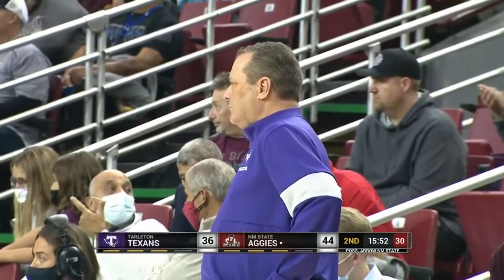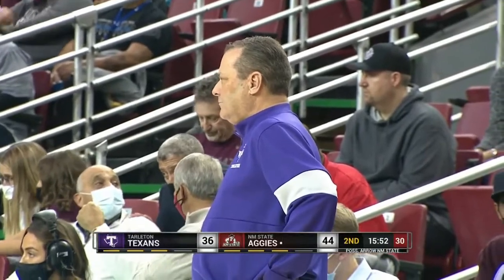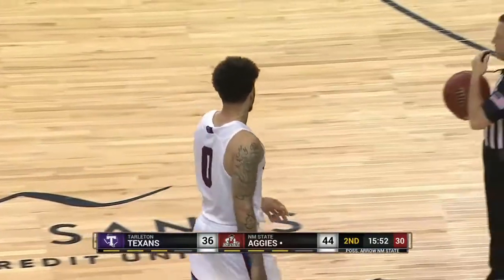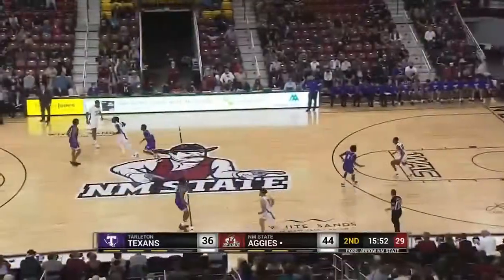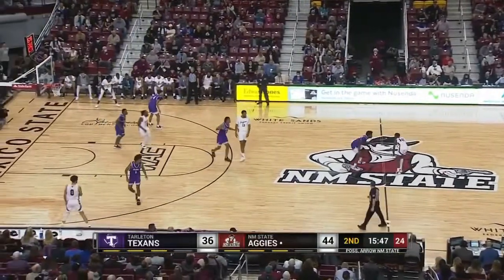Quiet night for Teddy today. Billy Gillespie's done a really good job at Tarleton. Only his second year. They're still transitioning to Division I from Division II. This is year two of their transition period, so they are still ineligible for the postseason. Because of that, they will not be in Vegas, and they are not eligible for the NCAA tournament yet.